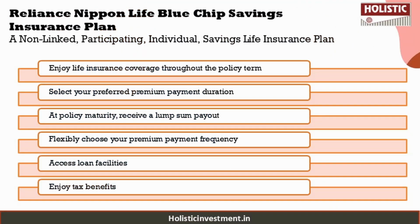Now, before analyzing this policy, let us first understand what this policy is about. This is a non-linked participating individual savings life insurance plan, and some of the key features of this policy are: you can enjoy the life coverage throughout your policy term, and you can select your preferred premium payment duration, which can be 5, 7 or 10 years.